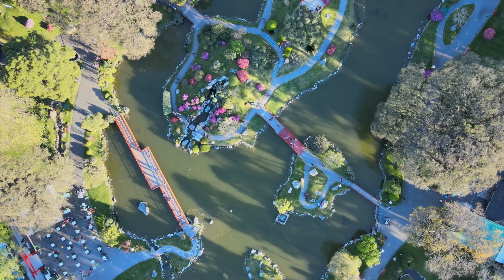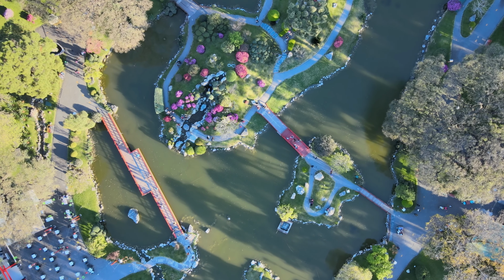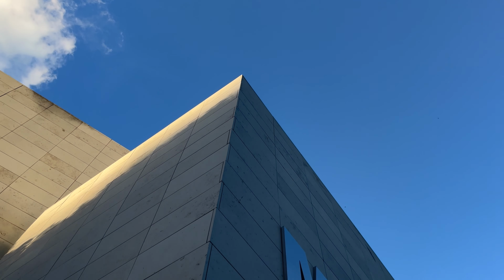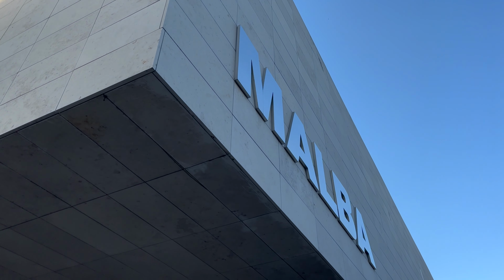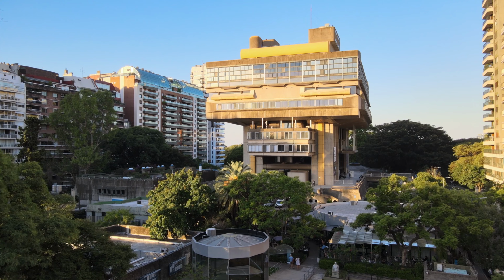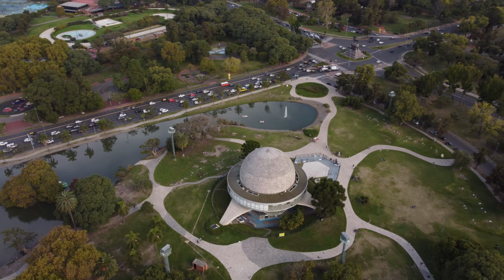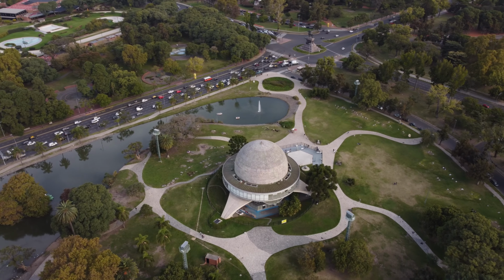There are so many things you can do in Buenos Aires, such as the Japanese gardens, riding the historic tram in the city, visiting the Malba Museum, eating a choripan near the riverside, the National Library, Planetarium Galileo Galilei, Plaza Serrano, Eco Parque. Even after several years living in Buenos Aires, I still discover new things.